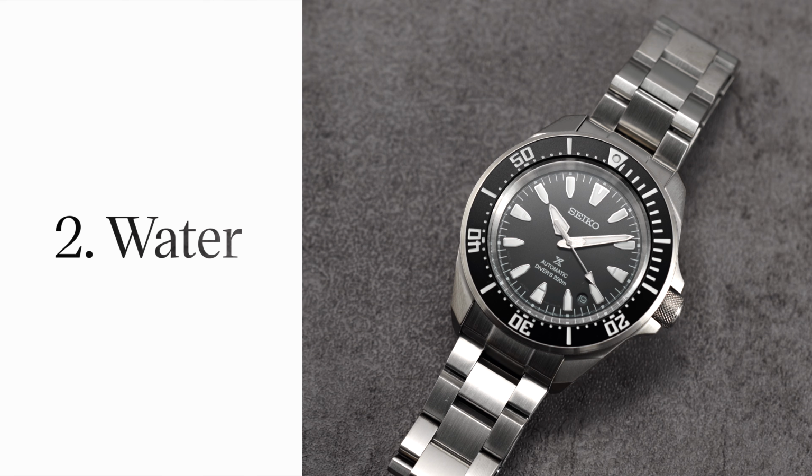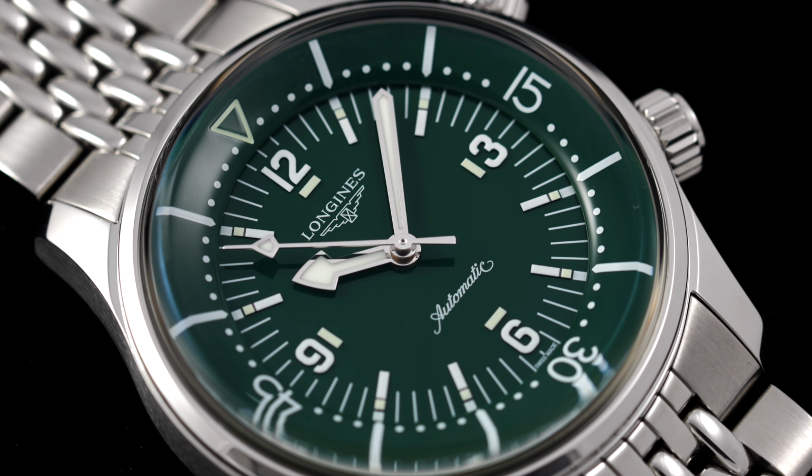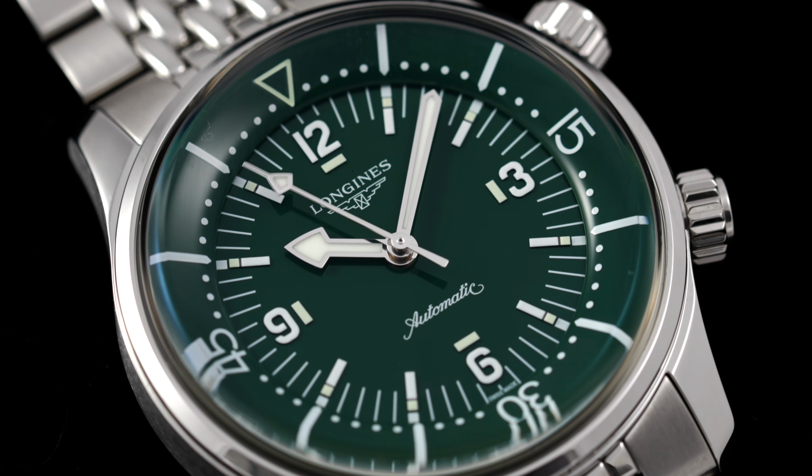Now we're going to look at the water category, or the diving category, which is probably the most appropriate way to classify this. So this is maybe the most common and beloved genre of tool watches. When people think of the romantic idea of connecting tools with watches, intended purpose, I think many people jump to this whole arena of watches.